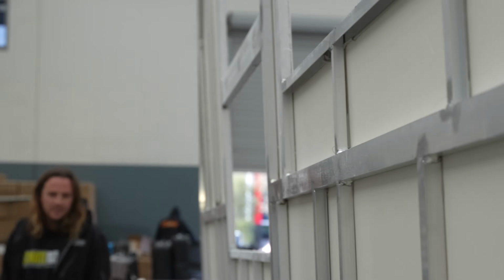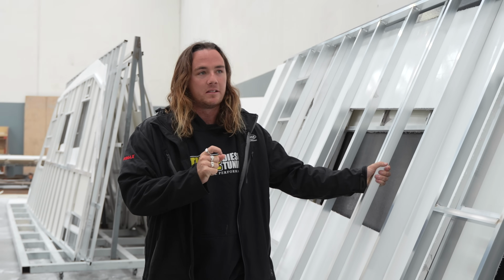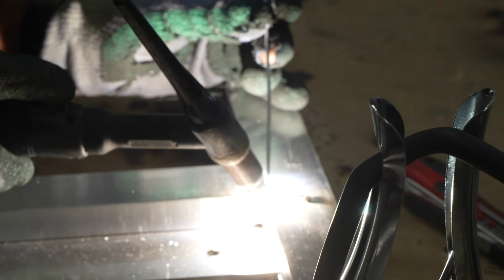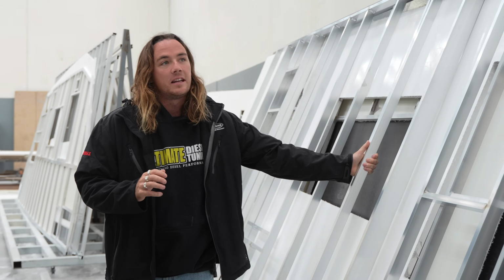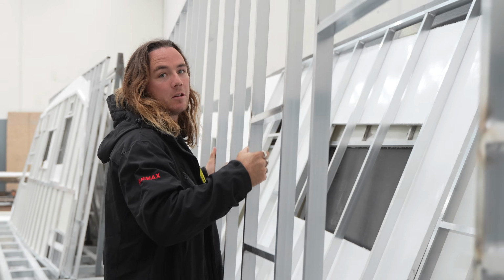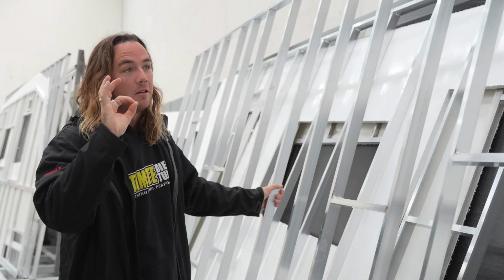These are the walls that go into an Urban Caravan. They're built like a brick shit house, and it's all aluminium tubed and it's TIG welded. So it takes like 3 or 4 times longer than a lot of the other construction methods. But the result is you get a much stronger caravan, much better quality caravan. And in the tests that we'll be showing you, I'll be proving that. Like, this is a wall, and just to show you how light it is, look at that. I'm picking this wall up, and yeah, it's a thing of beauty.